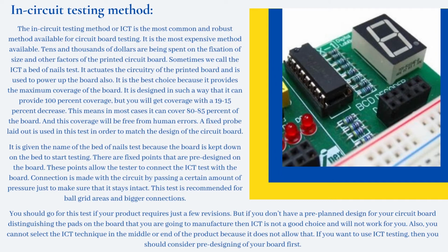A fixed probe layout is used in this test in order to match the design of the circuit board. It is given the name of the bed of nails test because the board is kept down on the bed to start testing. There are fixed points that are pre-designed on the board. These points allow the tester to connect the ICT test with the board. Connection is made with the circuit by applying a certain amount of pressure just to make sure that it stays intact. This test is recommended for ball grid areas and bigger connections.